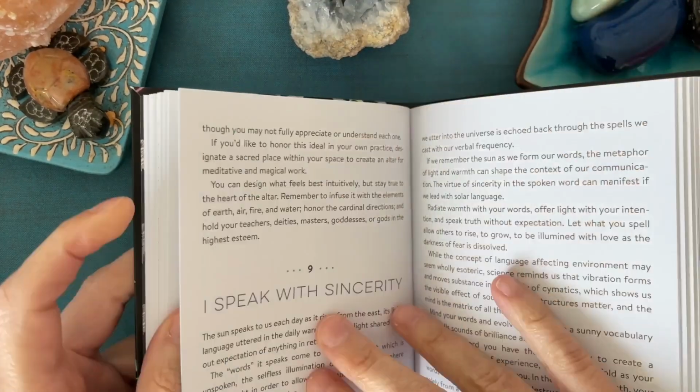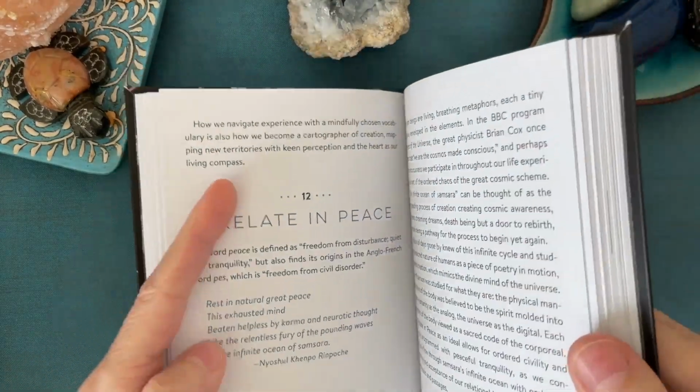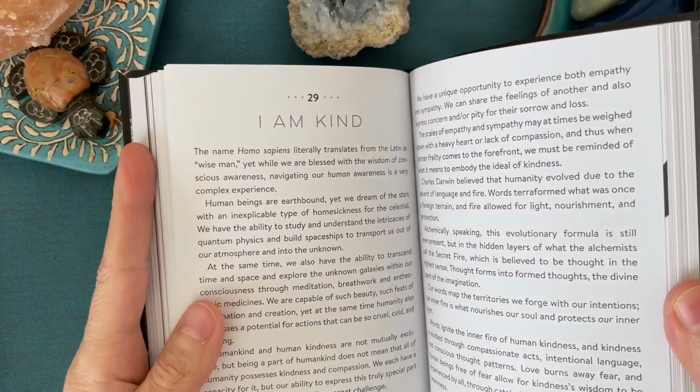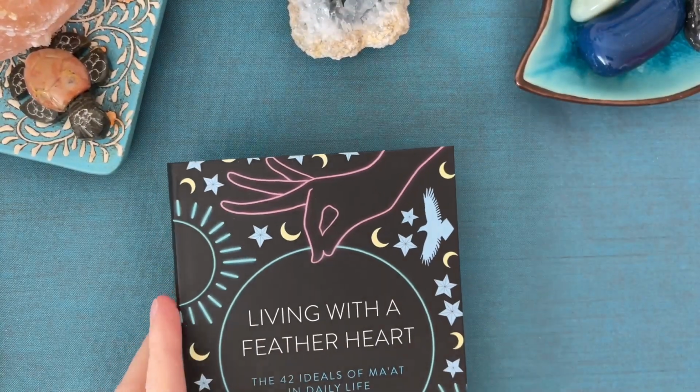I haven't really had time to delve in with it, but I am very excited. The art is just wonderful. I really, really like it. All right, so that is the Amenti Oracle.